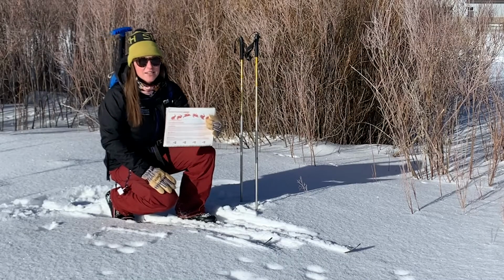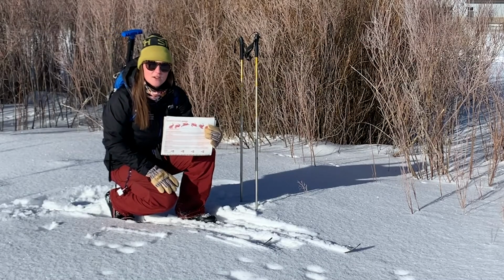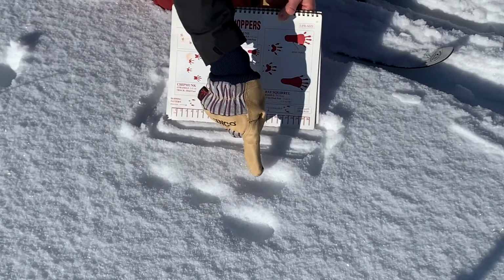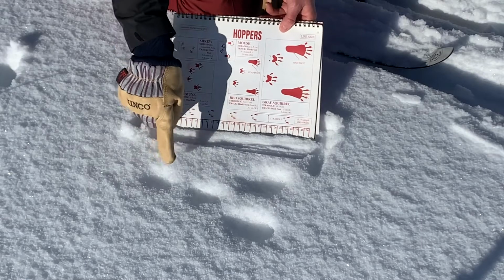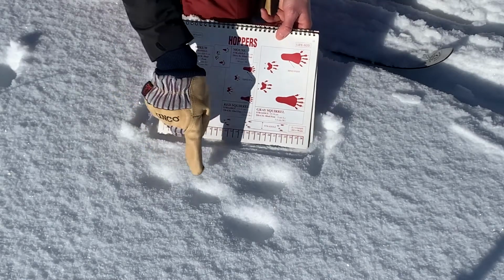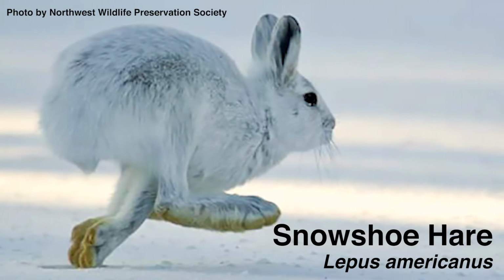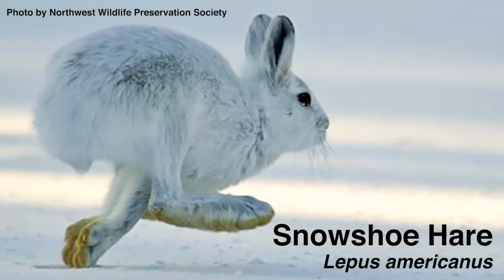Rabbits and cottontails have super distinctive patterns when they're moving. They have these two big marks in the front right here and smaller ones in the back. And what that is, is their big back feet landing in front of them when they bound, and their smaller front feet landing behind them.